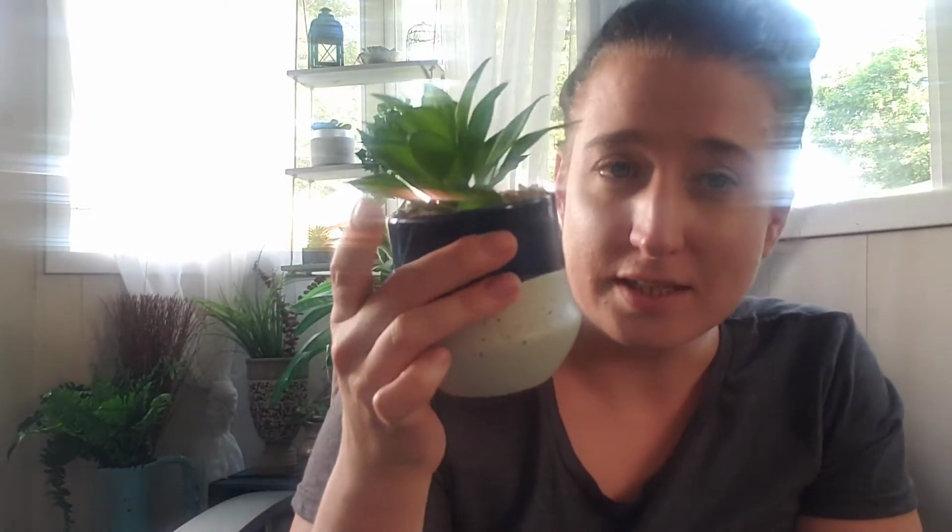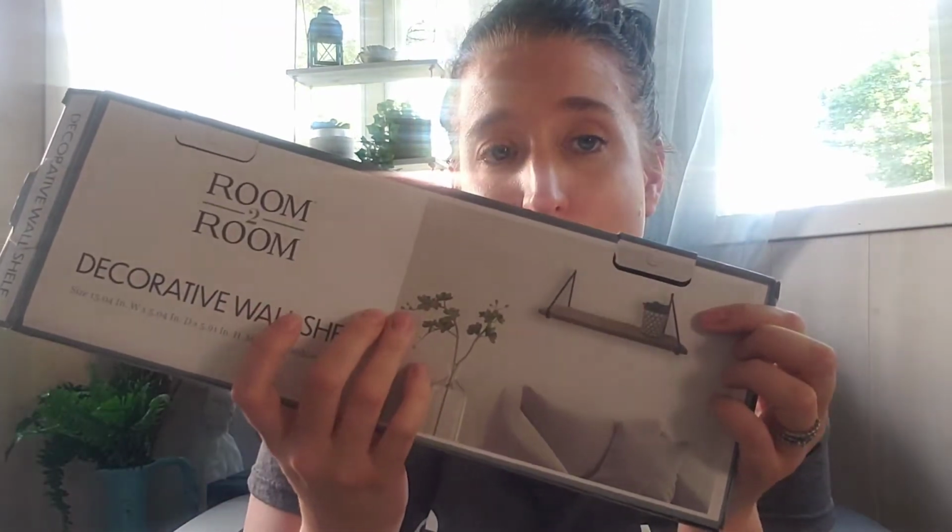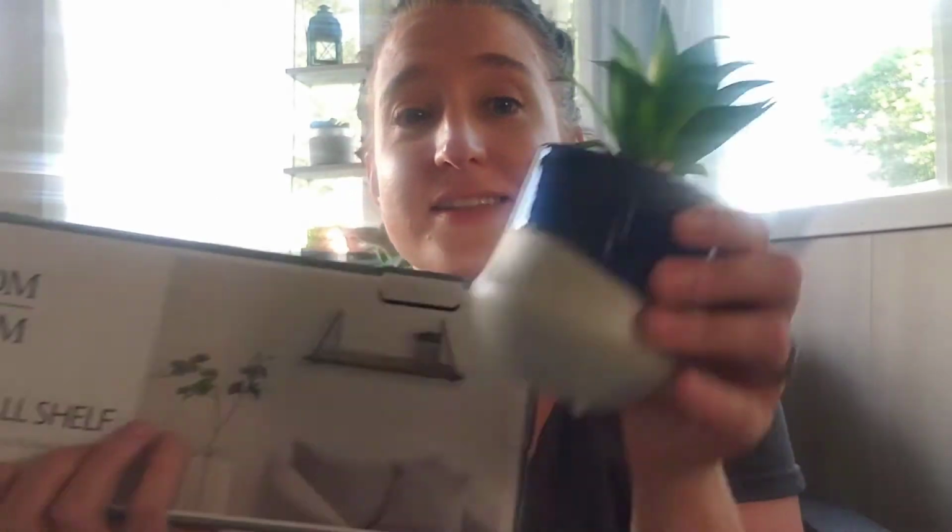Let's start with this. And that has a fake succulent. And then I got this. So this was $4. This was $5. I'm in love with this. I think this one's gonna go up in my room, but stay tuned because I have a whole makeover part of my room. I got this at 5below also. This is gonna go in my room, possibly with this sitting on top of it.